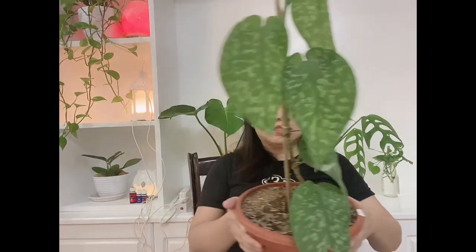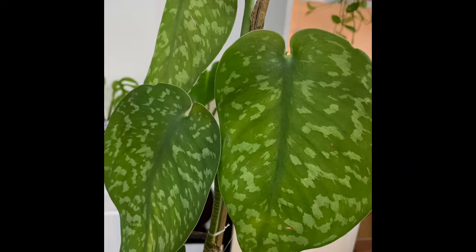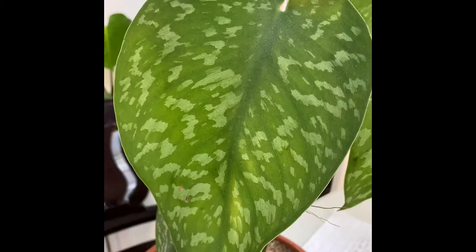Ayan, laki niya. I'm not sure, but I think it is a Scindapsus argyraeus. Tama ba pronunciation ko? Ayan siya, laki niya. Ayan, ganda. This is native to Southeast Asia, New Guinea, and Queensland. It has a root-climbing vine.